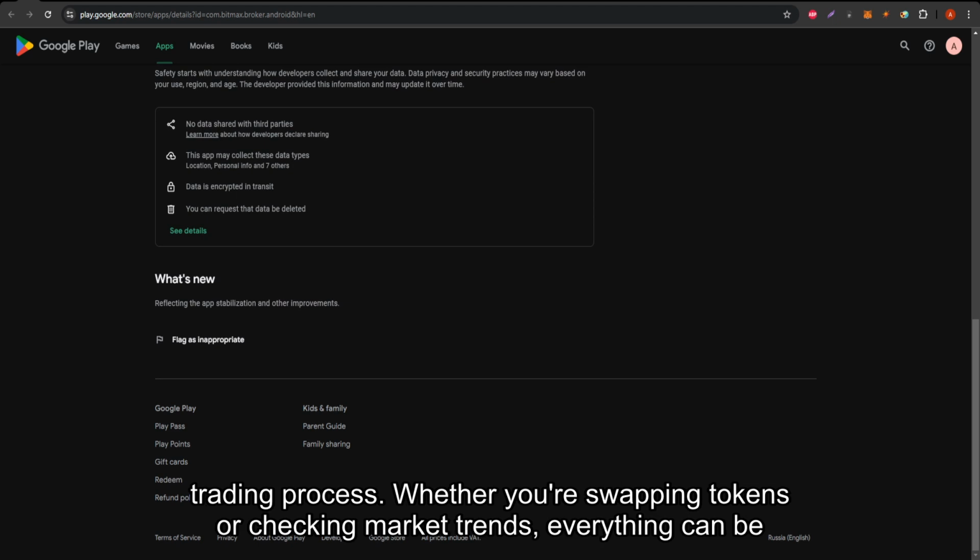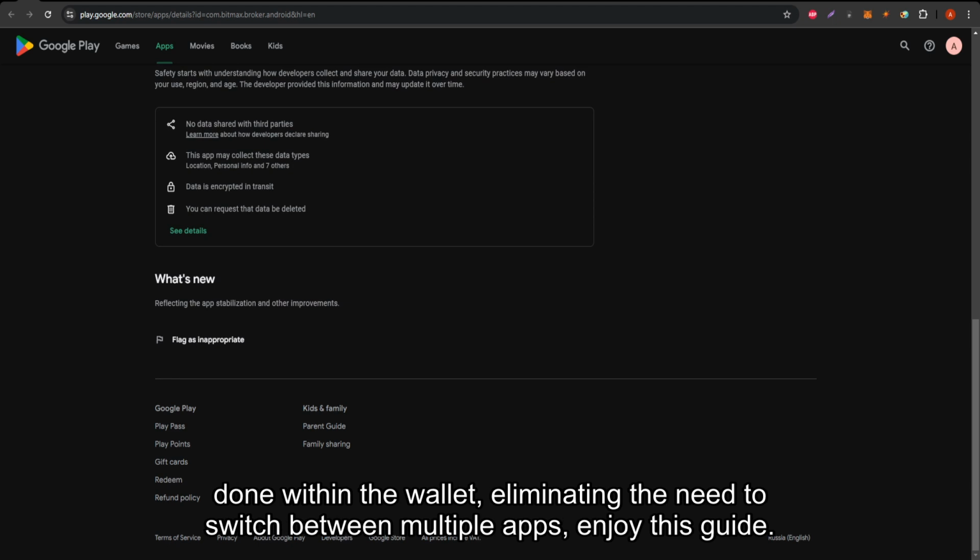Whether you're swapping tokens or checking market trends, everything can be done within the wallet, eliminating the need to switch between multiple apps. Enjoy this guide.